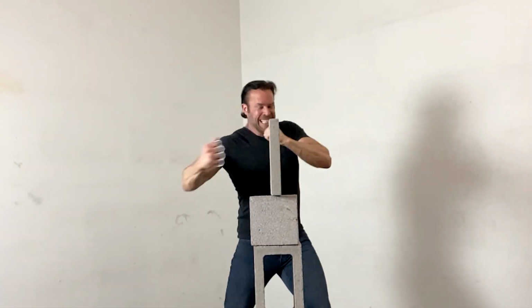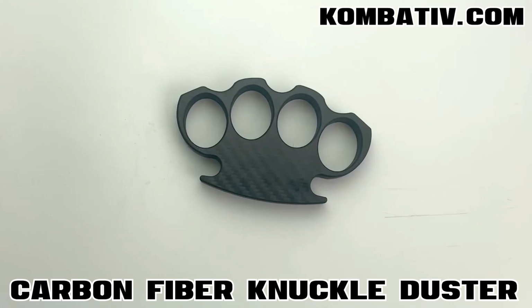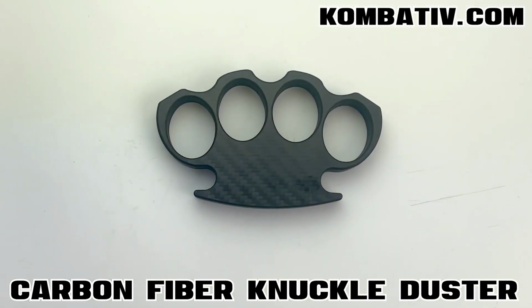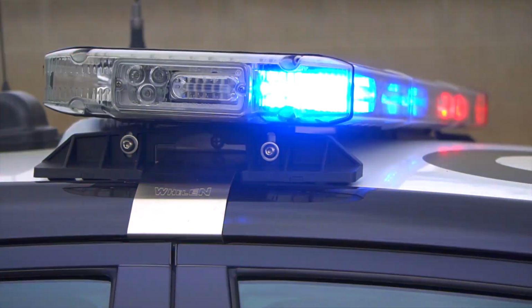So the total length of these is approximately 4 5/8 inches. The total width is about 2 3/4 inches, and the total weight is only 3.5 ounces. So that is so much lighter than a standard pair of knuckle dusters. And you can see that the thickness of these is only 1/2 inch, which is really nice because then they'll fit in your pocket really easily. But again, don't carry these around without checking your local laws because you can get into a lot of trouble. Now let's look at the second knuckle duster.